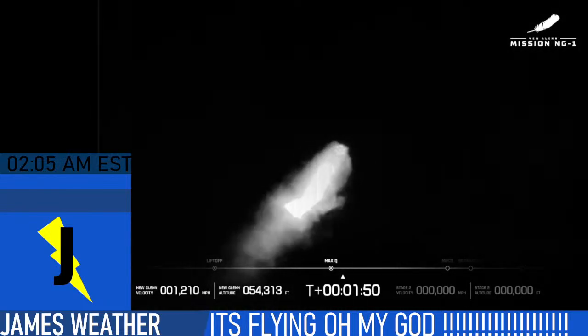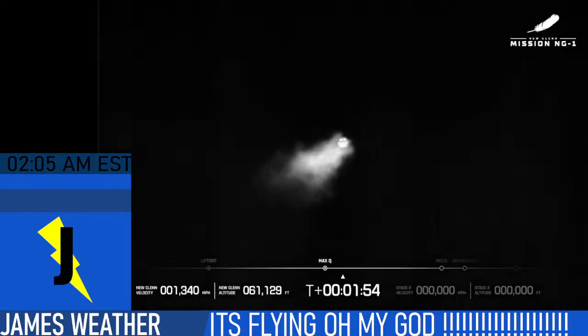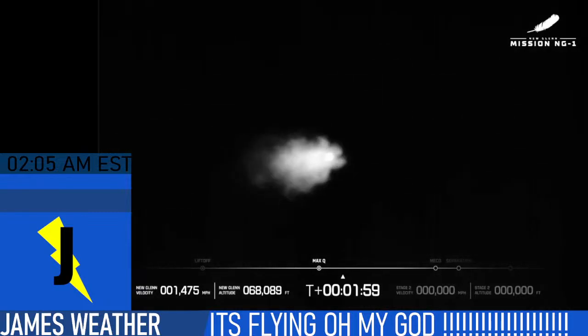Data quality continues to look good. Chamber pressures look good. Maximum dynamic pressure, the toughest part of the flight on that vehicle. Now passing 2 minutes into flight.